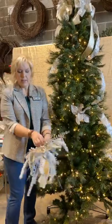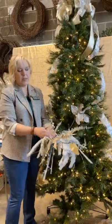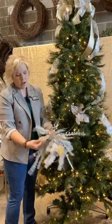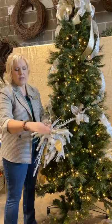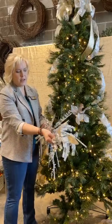So you can stack things together. The trick is the combination should be contrasting. You want something full that will be at the base of it. You want something that's kind of an airy, wispy piece to stick out of your tree a little bit.